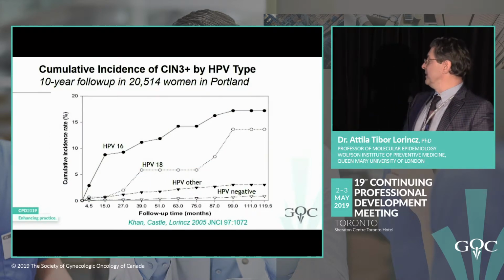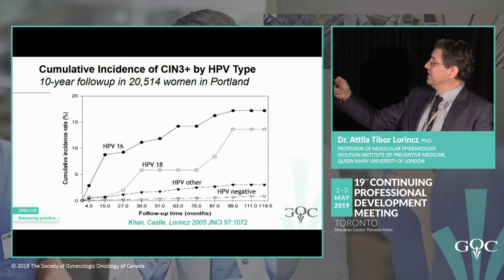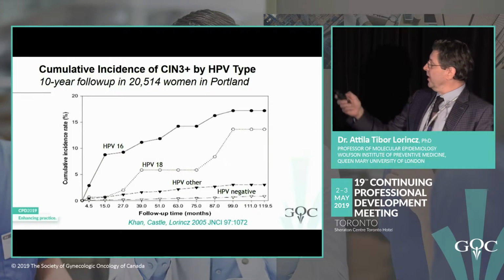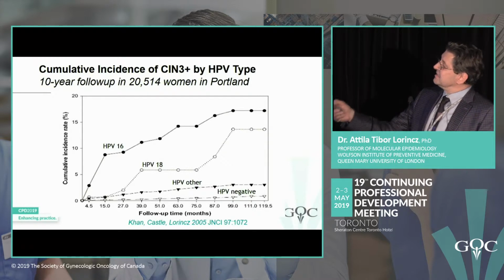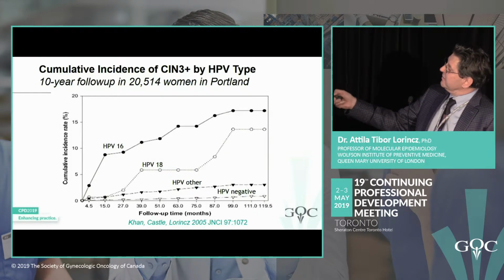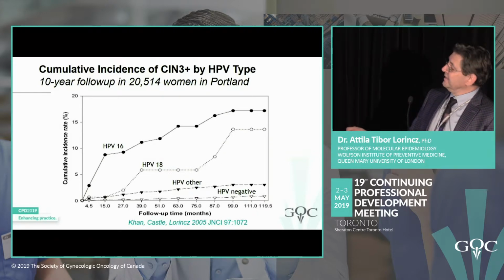Have a look at this, because this is the 2005 JNCI study, and it shows you how important it is to follow up these people, because the HPV 16 positive individuals had a cumulative incidence rate of about 15%, as opposed to the HPV negatives, which were only about 2%.